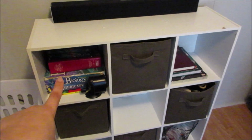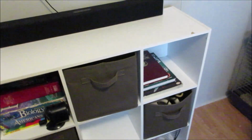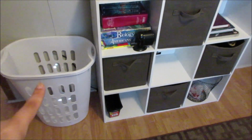He has some books here. In these drawers, I think it's just junk. He's got stuff just stuffed in here. That's how teenage boys clean, you know. Most of these are actually empty, so that's good. More books here, so there's that. And he just has his laundry hamper.